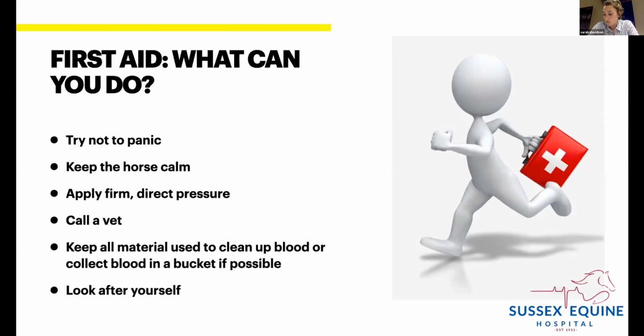Ask somebody to help you if you're trying to settle the horse and the injury is far from its head. So once you've hopefully managed to get the bleeding under control, give us a ring. I'll go through the kind of information that you may need to inform the vet or questions that they may ask you in a few slides' time.